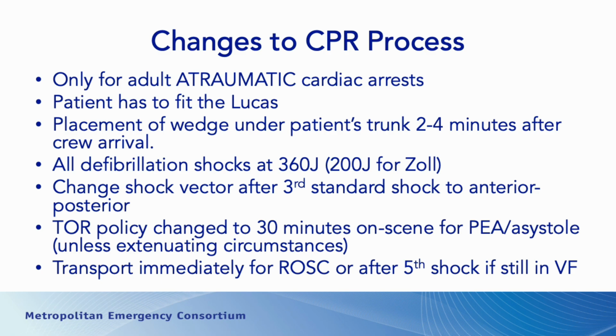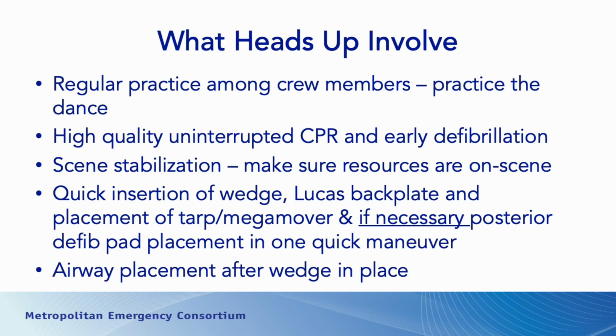The vast majority of our patients are adult, non-pregnant patients who are in asystole or PEA arrest. Those are the patients we're going to work on scene for 30 minutes, unless there are extenuating circumstances like scene safety. So what does this heads-up process involve?